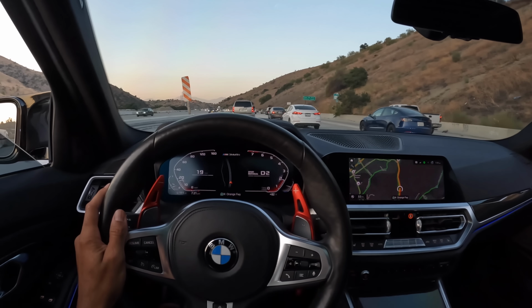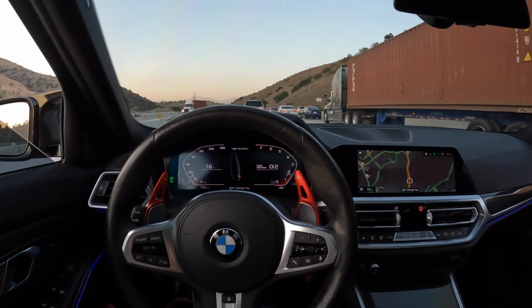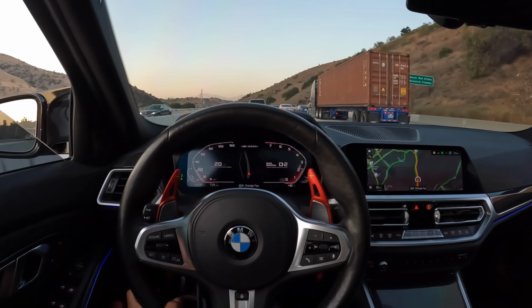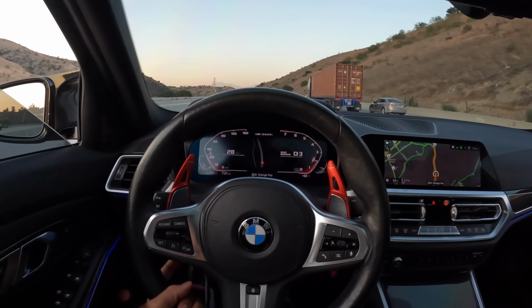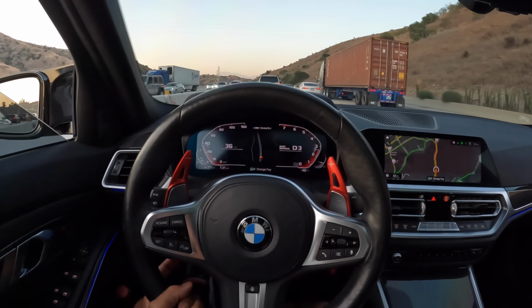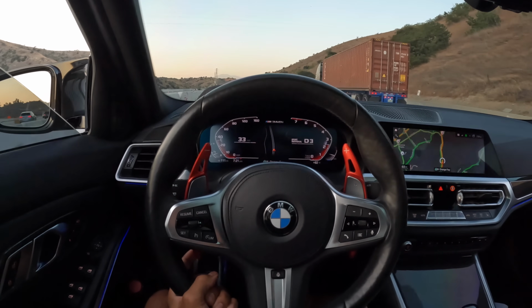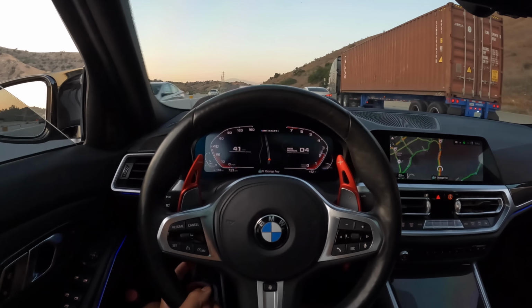But so far, the KWs, they feel great. Honestly, I keep forgetting that this car's on coils. That's how good they feel. The thing is so responsive now. It just wants to go. The instant torque is crazy.